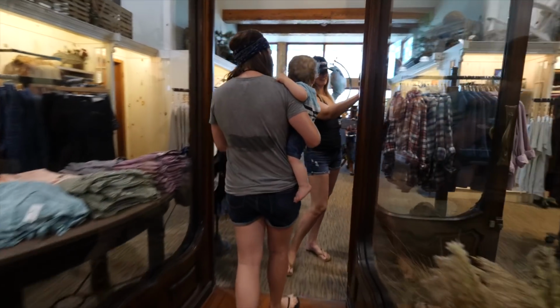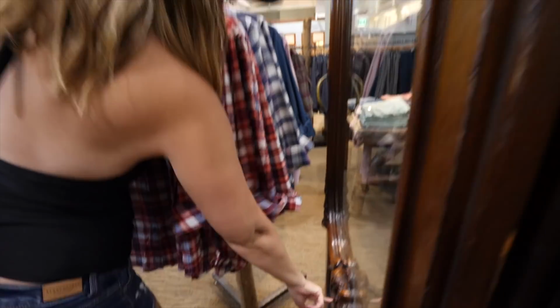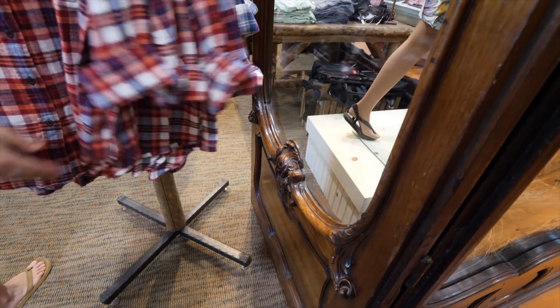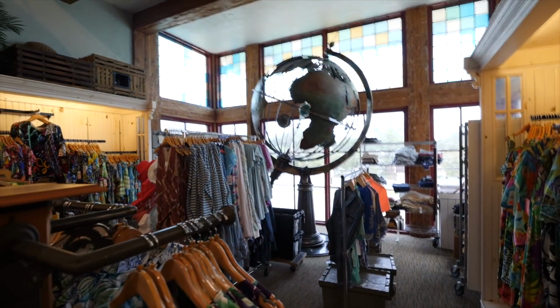Imagine coming into a store that looks like this. Look at the door and the designs on the door. Paris. Amazing. Oui. Man, that's cool.